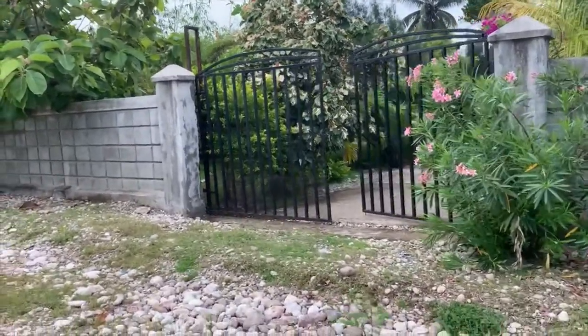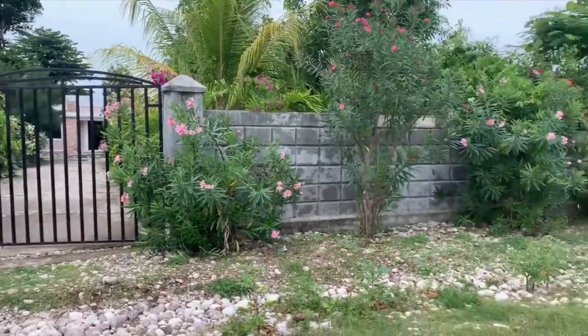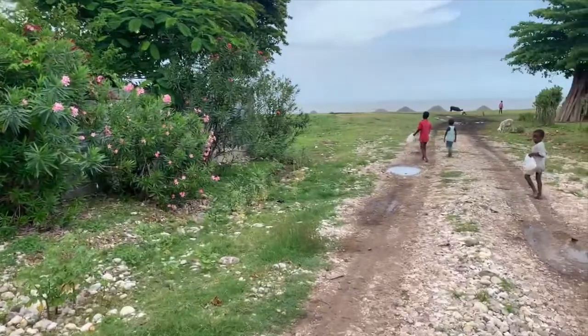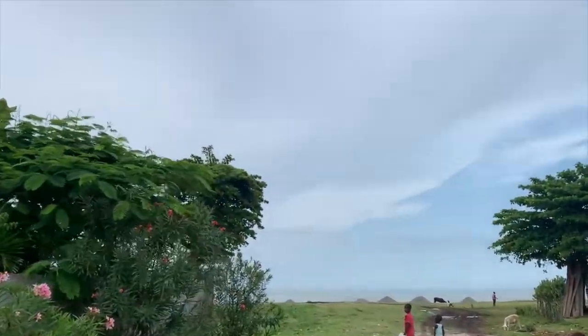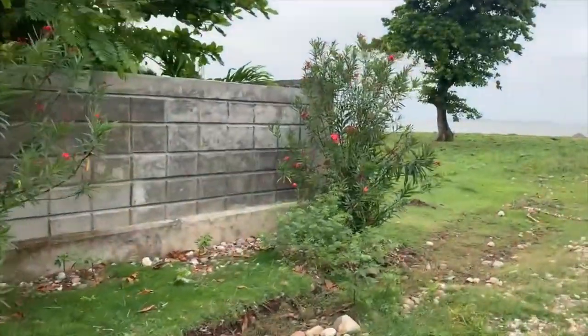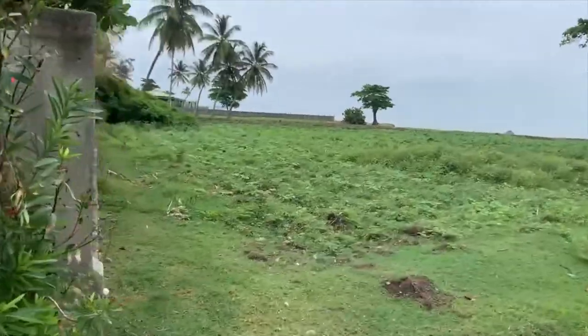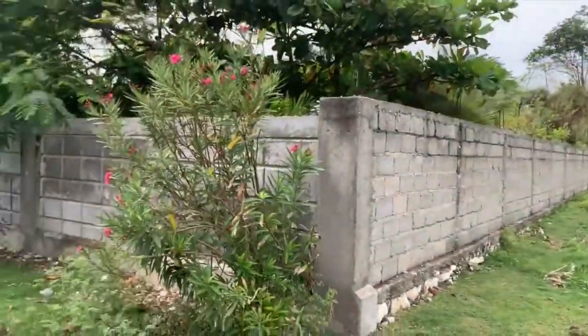Alright guys, this is what you're buying. Now let me show you how far you walk to the beach. As you can see, there are your kids right here, but don't mind the kids. They're going to the beach to get water. So this is all the property right here.